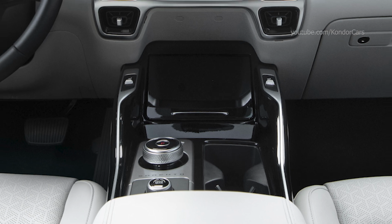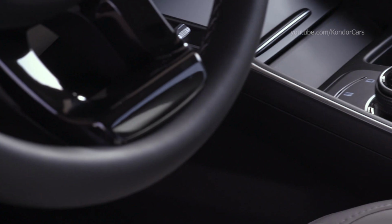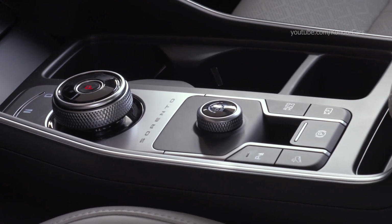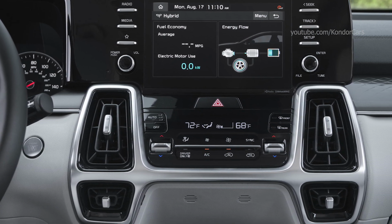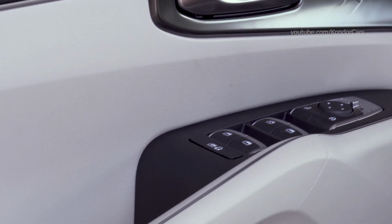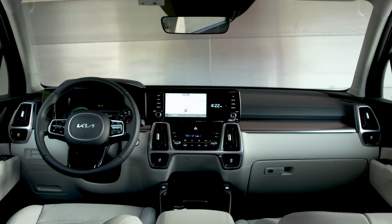Other standard features on the SXP include 17-inch alloy wheels, LED fog lamps, smart power tailgate, 12.3-inch digital cluster, perforated leather seats, Bose premium audio system, navigation, smart cruise control with curve, forward collision avoidance assist, surround view monitor, blind view monitor, parking distance warning, front and rear, and second row captain's chairs.